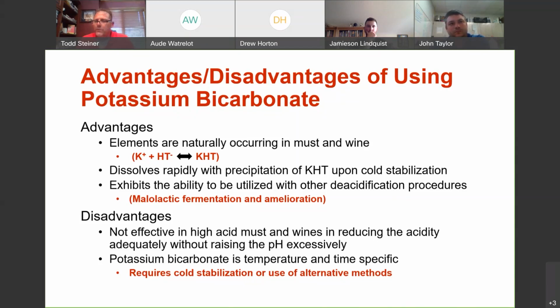Some of the disadvantages: it's really not effective in high acid musts or wines if we want to reduce the acidity to a greater extent without a concern for raising our pH excessively. So that can be problematic. And if we're wanting too much of a drop in acid, then calcium carbonate would probably be a better way to go. And it does require cold stabilization. So these are wines that you need to allow time for. They can't be wines you're trying to push through too early to bottle. So we do have to go through the cold stabilization process or use alternative methods to help.